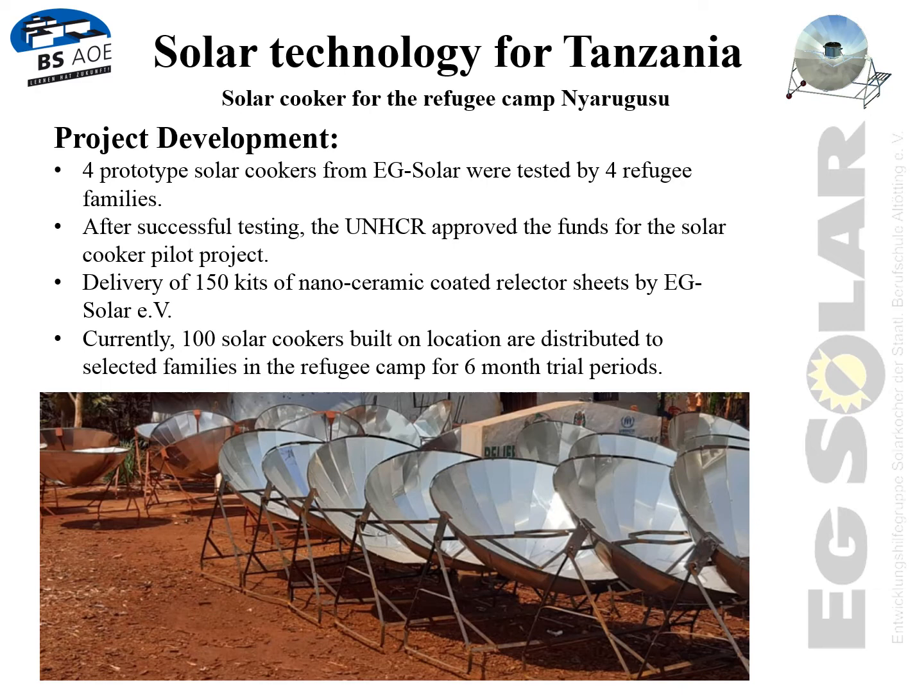The EG Solar Association was able to send 150 kits of nano-ceramic-coated reflector sheets to Tanzania. These were used on location to build 100 solar cookers. 100 families were selected to put the cookers to the test for a period of 6 months.